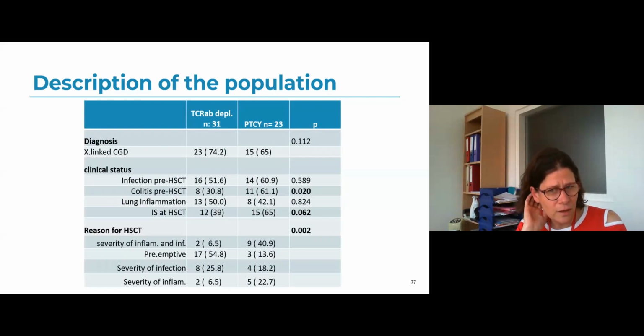Regarding the characteristics of the patients, the percentage of X-linked CGD was comparable between the two groups. The clinical status showed some differences, with a similar rate of infection before transplantation, but a higher rate of colitis in PTCY as compared to TCRα beta CD19 depletion. Lung inflammation was also similar, and there was a trend for more patients under immunosuppressive treatment at the time of transplantation in the PTCY group, and it's probably related to the higher rate of colitis at the time of transplant.